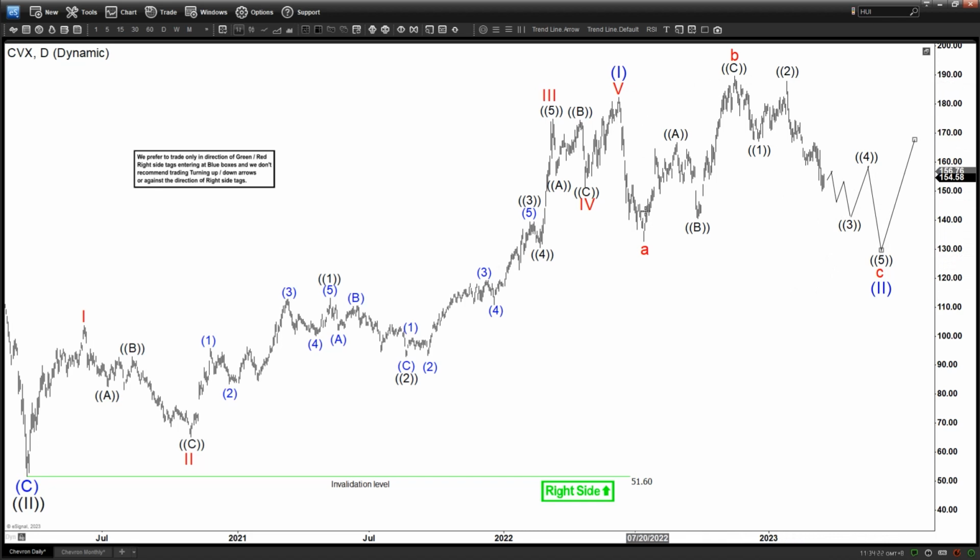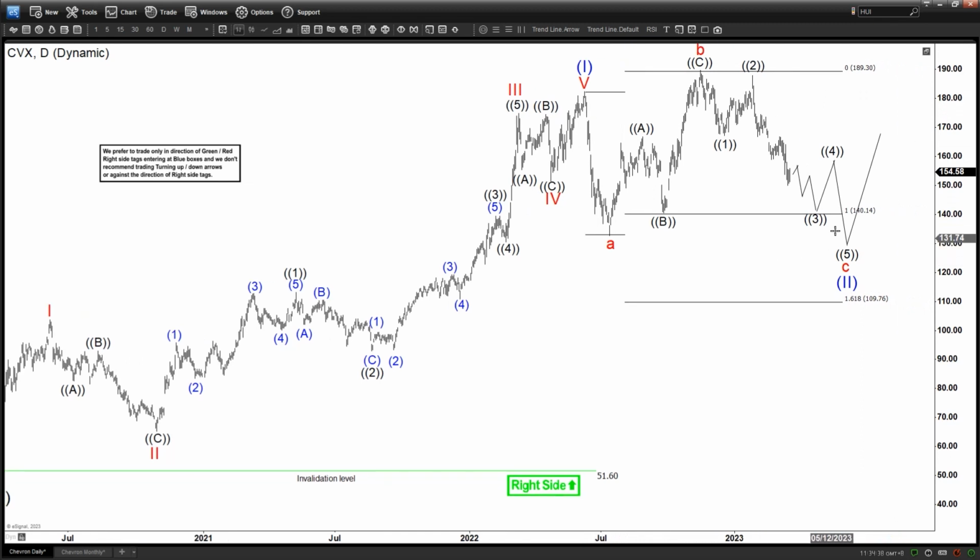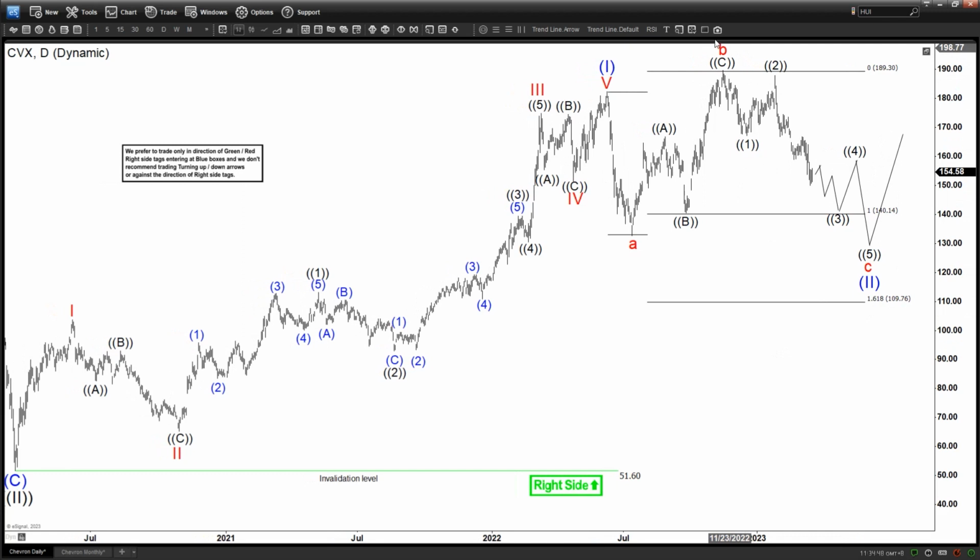So for now, let's assume this is an expanded flat, which means the C is going to end below the A. To give a rough idea where it can possibly end, we can still use the extension here. If you project the extension of the A and the B, you can see the 100% is going to be 140, and then the 161.8% is going to be 109. So this is a potential area where we can find support.